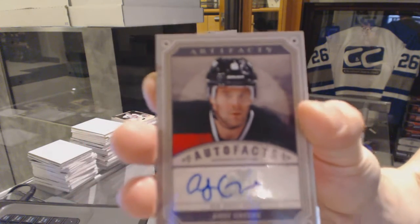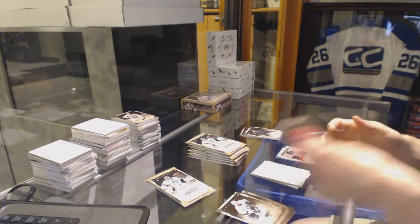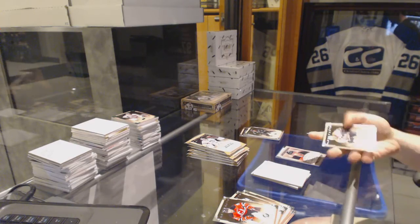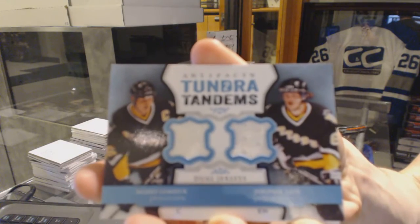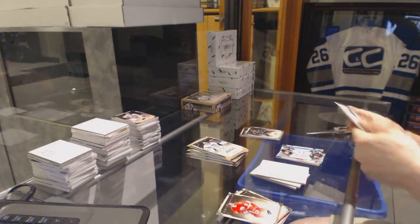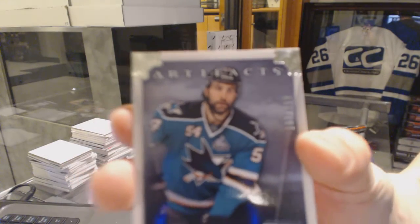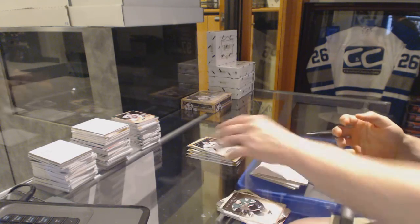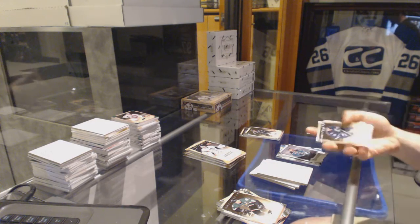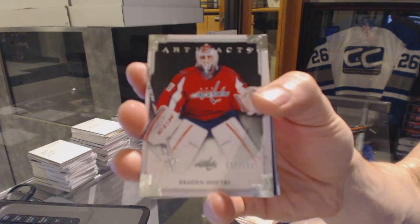Auto facts for the New Jersey Devils, Andy Greene. Tundra tandems for the Pittsburgh Penguins, Mario Lemieux and Jaromir Jagr. Rookie to 999 for the San Jose Sharks, Nick Petrecki. Goalie insert to 999 for the Washington Capitals, Braden Holtby.